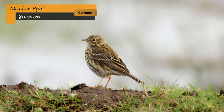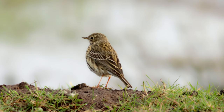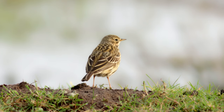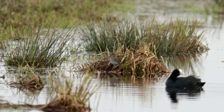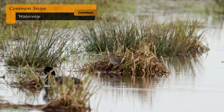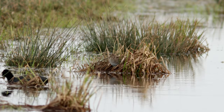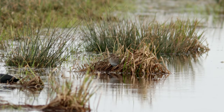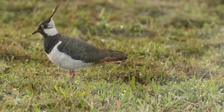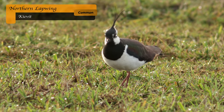Close to the road sat this meadow pipit. And I also found this common snipe. Lastly, I filmed this beautiful northern lapwing.